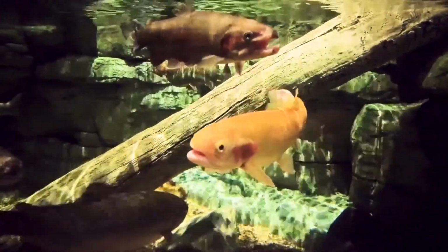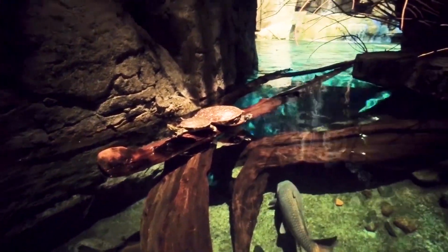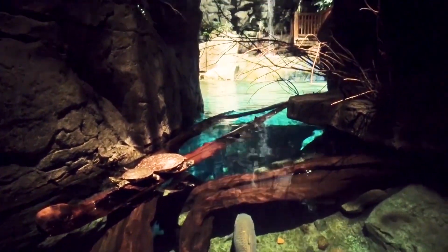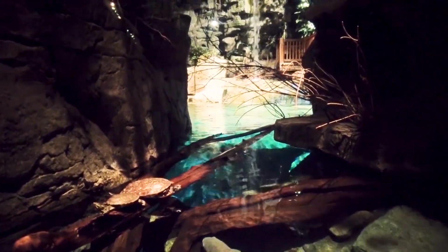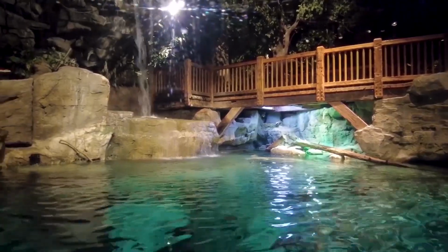We continued on to explore the Ozarks through its rivers and streams exhibits. Here, we encountered even more wildlife. These displays seem to make the great outdoors come to life with trout streams and a lake filled with paddlefish, sturgeon, and bass.